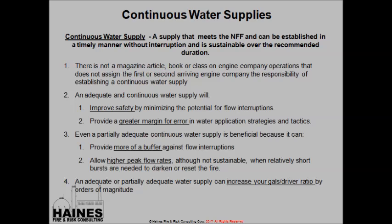There's really no class or book on general firefighting tactics or engine company operations that doesn't tell you to establish a continuous water supply whenever you can. And it's a safety issue too. We need to get these water supplies established because it's not just a success issue of whether we get the fire put out or not. It's a safety issue. We've got people in a building, we have an interruption of flow, we have people at risk. We need to stop this. We need to minimize the potential for flow interruptions.